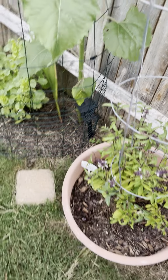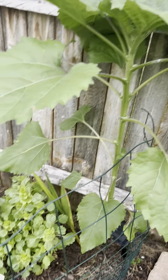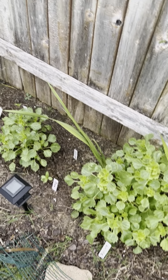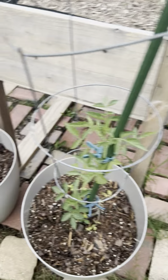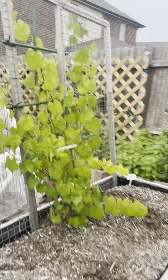So here we are, as you can see. Look at the sunflower. It's already up to my chest. My bells of Ireland are starting to come out. Even my small tomato plants. Look how big my grapevine has gotten.